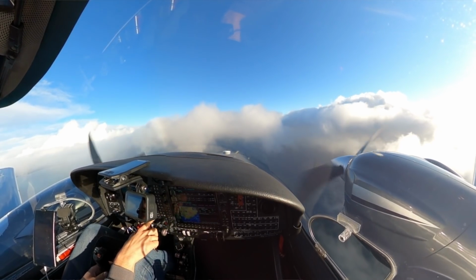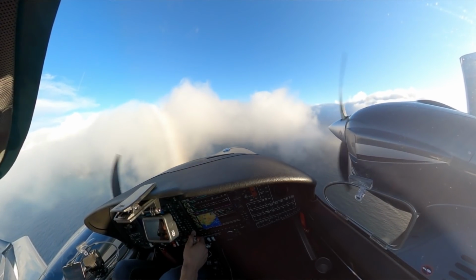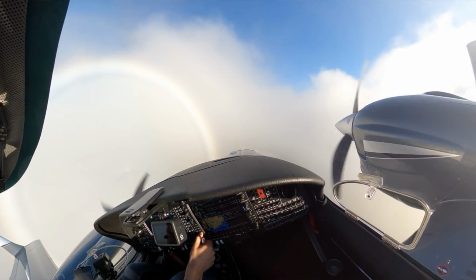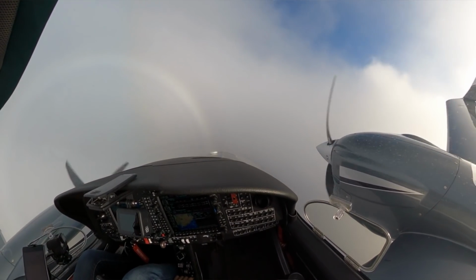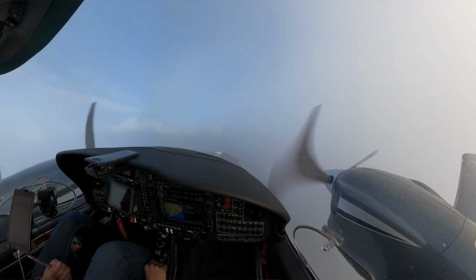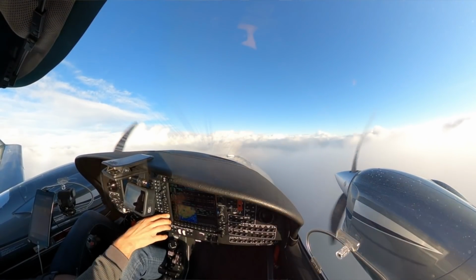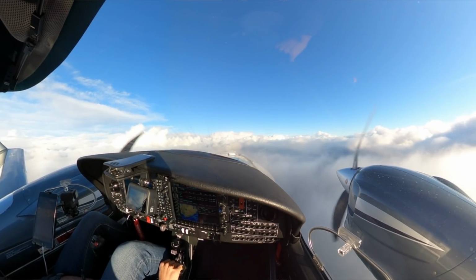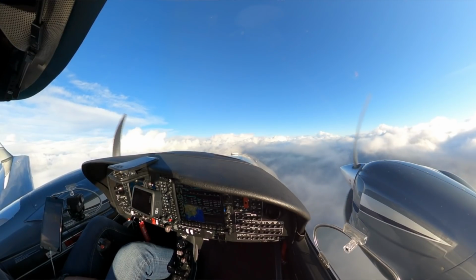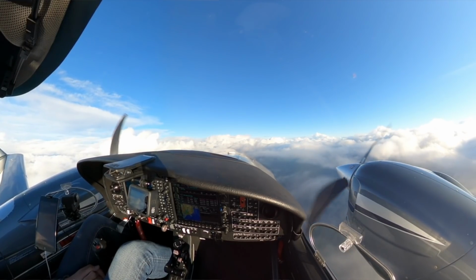There you go, nav can go in, flight level change. Let's go climbing. Brucey, which is the start of the star. Again, not a bad day up there.